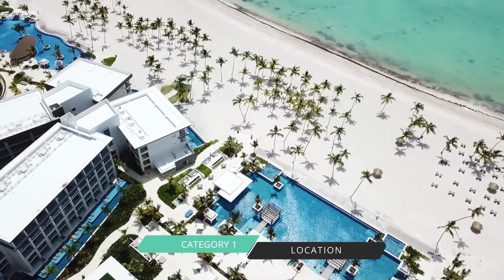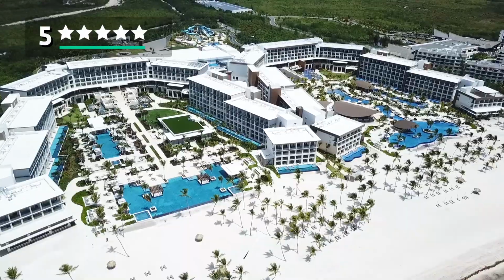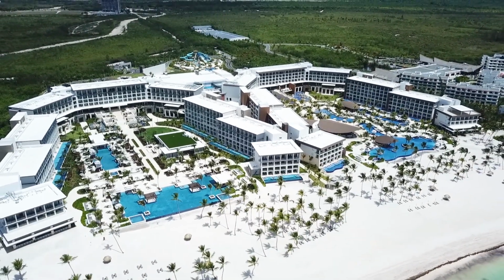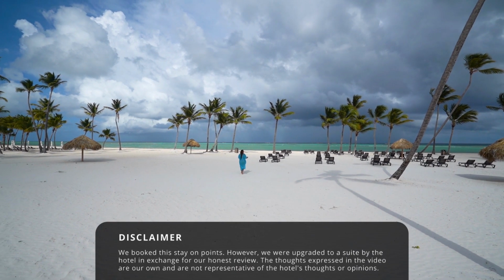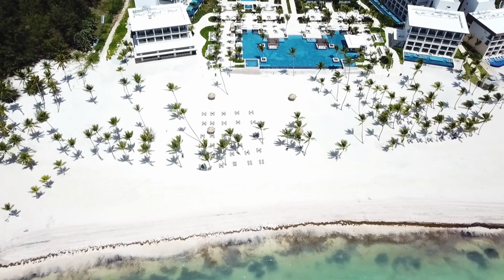Our first category is location, and location we rate 5 stars, no question. It's so beautiful here in the Cap Cana area. Cap Cana is a gated community on the tip of Punta Cana. It's very close to the airport, about a 10-minute drive to most properties. And this hotel in particular is on one of the most beautiful beaches in Cap Cana. It's very long, it's incredibly white, it has perfectly flat water.